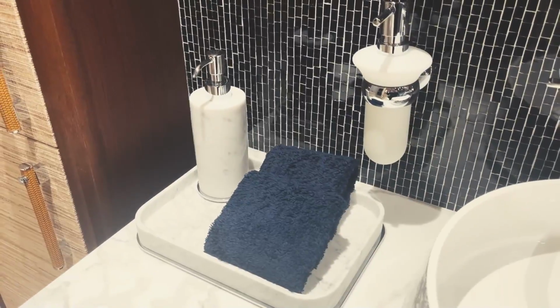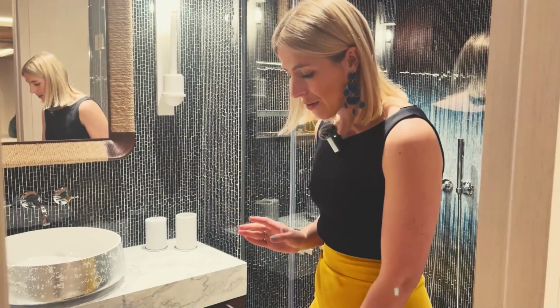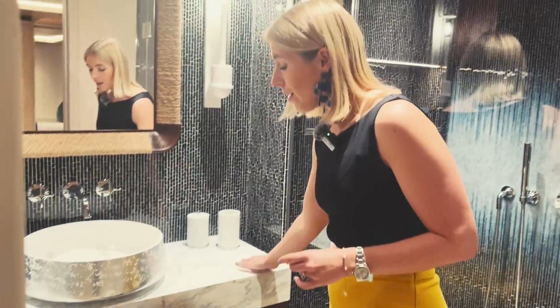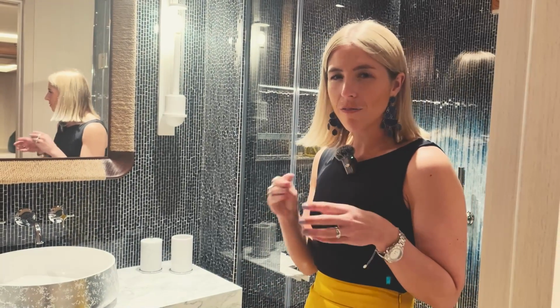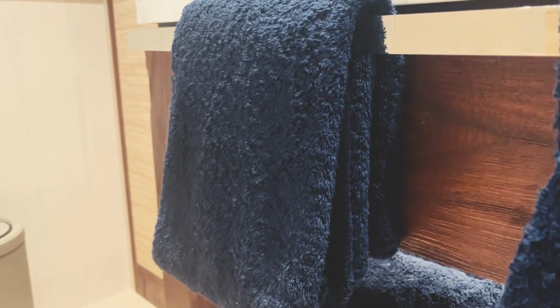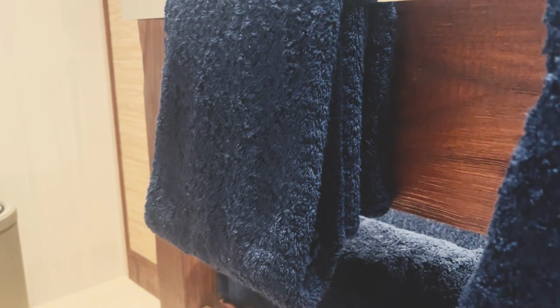In the rest of the bathroom, we have these fantastic marble tiles on the floor. We also have a real marble top up here. And the vanity unit itself is made out of this really rough textured timber, so it feels very living like the rest of the cabin, and it ties into that headboard.